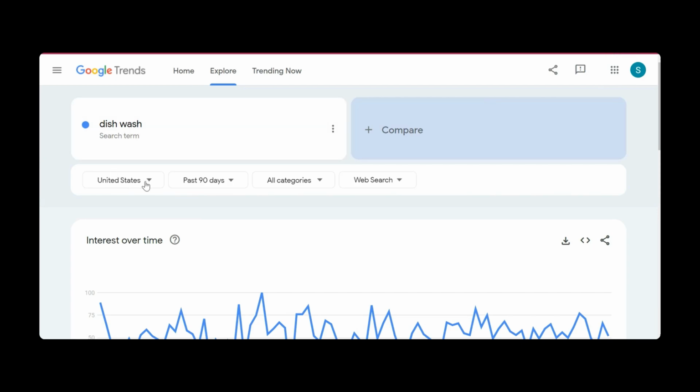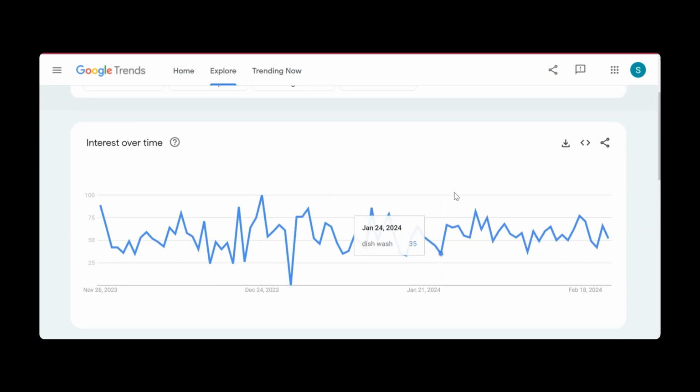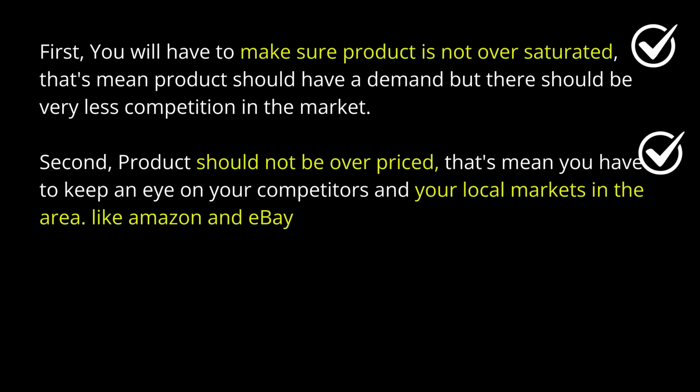Now when I search for the dishwash keyword in the USA, you can see this keyword is trending on Google because a lot of people are searching for it. You can also look into different locations as well. These stats will be very helpful for you to target people in those locations. Now I think this product also met our second criteria.